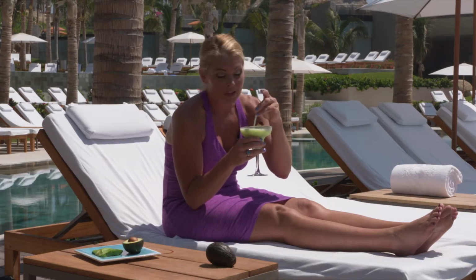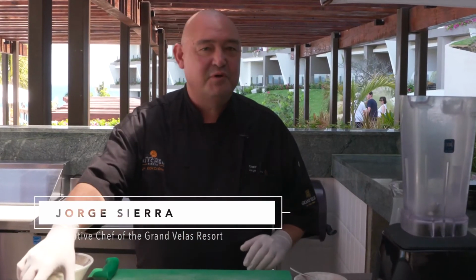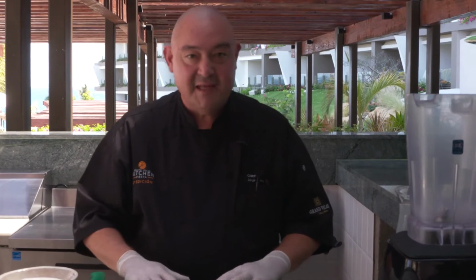With a variety of uses, this party just won't stop. Who knew avocados could be sweet? Hopefully it opens a whole new obsession. Chef Jorge Sierra has something special for us. I am Jorge Sierra, Executive Chef of Velas Vallarta. We're going to have some very special, sweet, sour, and a little bit spicy. And for today, we have avocado lassi.